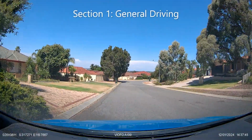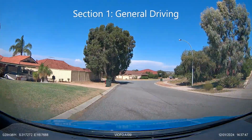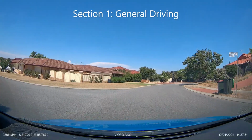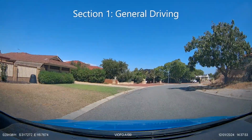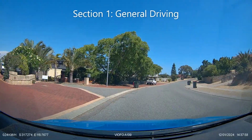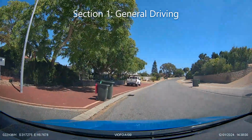Okay, now we're on this street. Roundabout now, the assessor may ask you to park the car somewhere safe, somewhere legal. This is a bit of a sweeping bend. We would not park here. Down here, there's a house with a black fence. This is the first place that you would consider parking after coming around this bend.